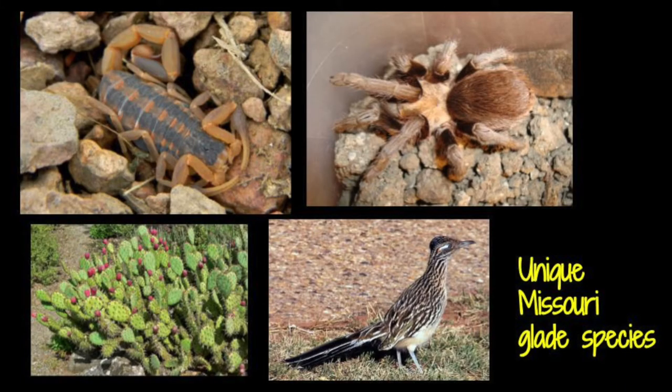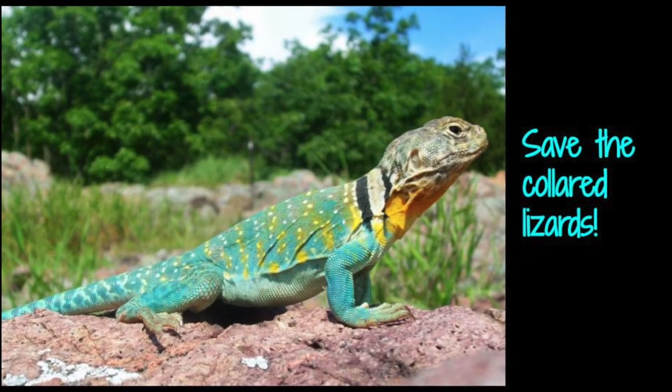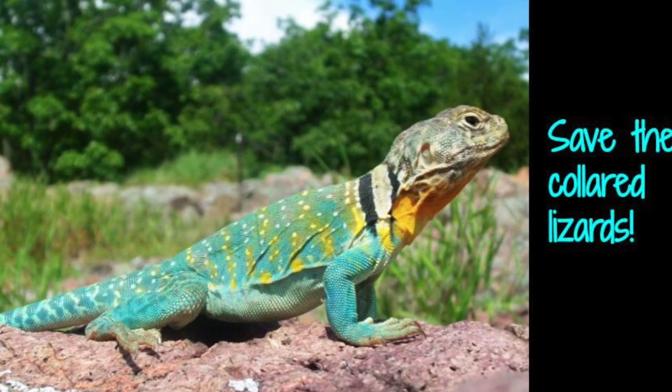Because glades are so hot and dry, they host some pretty unique species, like striped bark scorpions, Missouri tarantulas, prickly pear cacti, and greater roadrunners. Well, we didn't see any of them. Check out this beautiful collared lizard. We didn't see any of these either, and that's because they're rare. People trap them and sell them as pets.